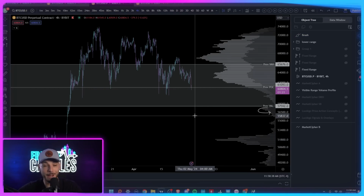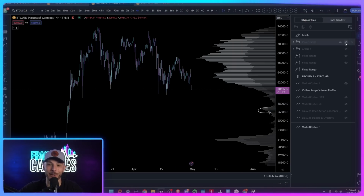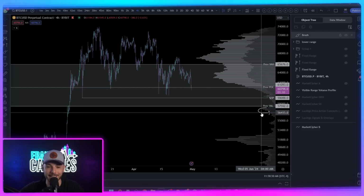if price does move down to that level. Now, there's one other saucy level I'm looking at for a potential long position, and that is this SFP level sitting right here at $59,088.